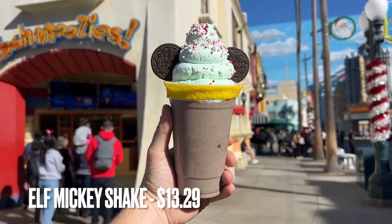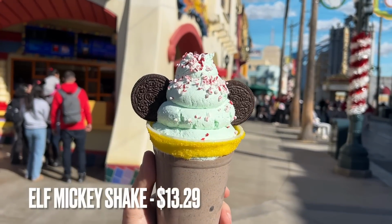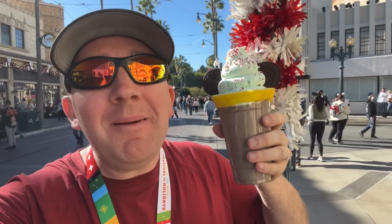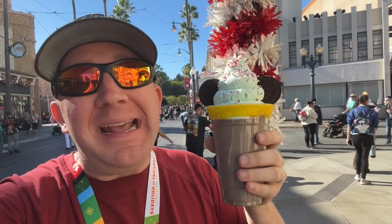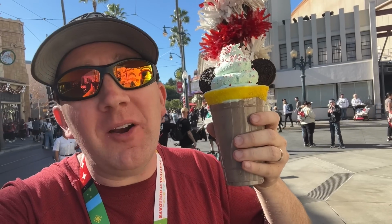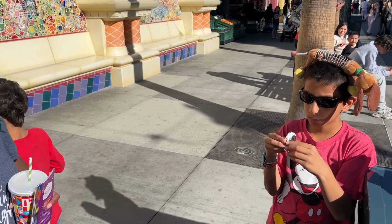And here it is, my Elf Mickey shake. It's got 2 Oreo cookies here, a bunch of whipped cream on top. This is a mint milkshake, and it's also got peppermint crunchies on top. This will be my 3rd milkshake since Disney changed the recipe on their milkshakes, and 3rd time's a charm. If it tastes really good now, I'm just gonna assume that every single milkshake from here on out is gonna be fantastic. And the kids get the Oreos. I think that's fair. There's only 2 of them, and so they get them.